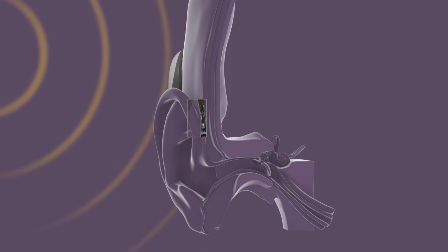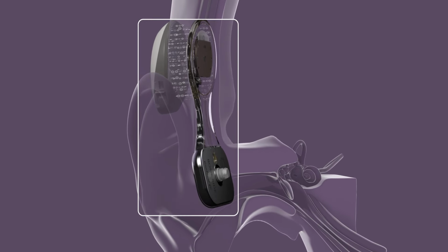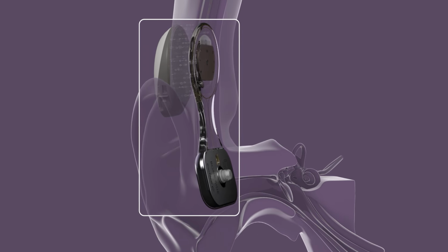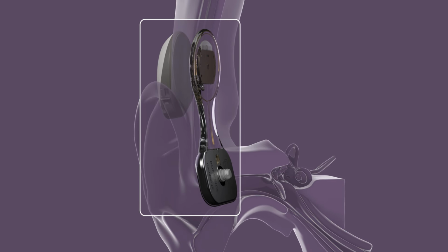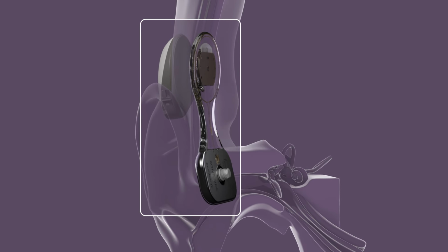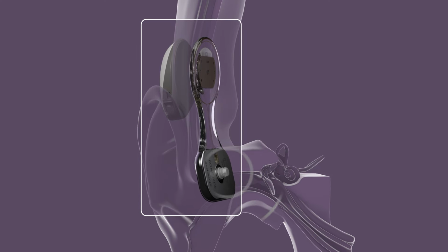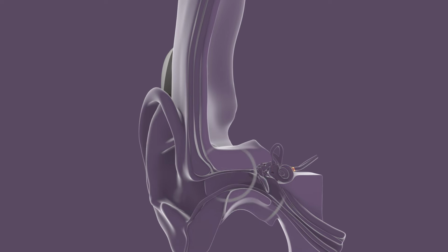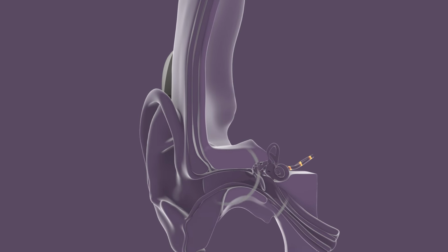The microphones capture sound, and the sound processor converts it to a digital signal, which is sent through the skin to the implant coil. The signal is sent from the coil to the piezo power transducer. The transducer converts the signal to vibrations and sends them through the implant to the bone. The vibrations are transmitted through the skull to the inner ear, where they are picked up by the cochlea and sent to the brain to be interpreted as sound.